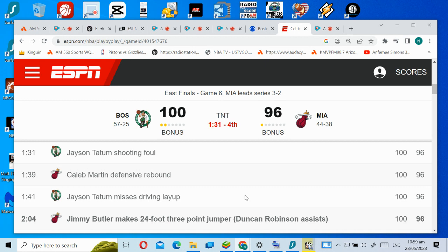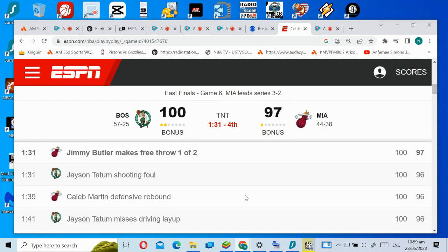Right wing is Duncan Robinson. Fires to Butler on the right side. Step back 3 from Butler. Good! Butler has been bad, but not on that one.